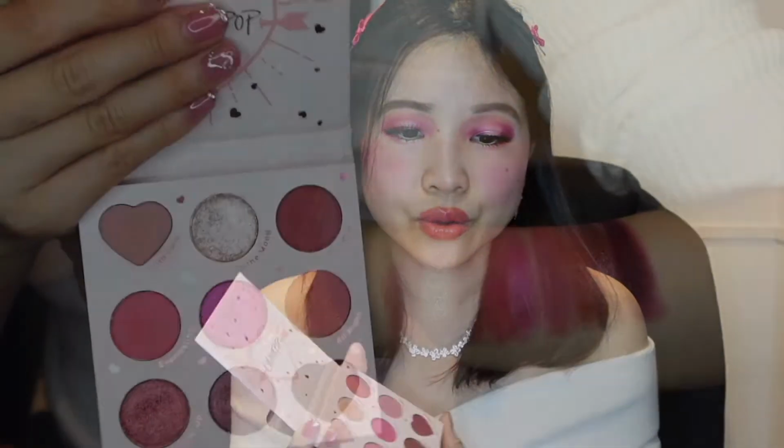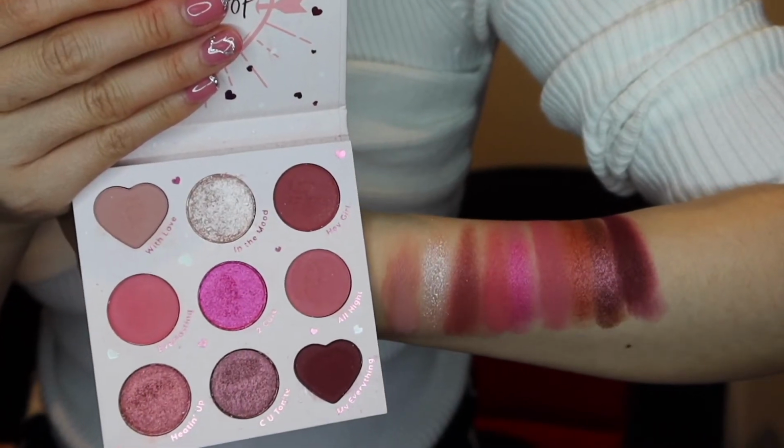So let me briefly sum up my thoughts on this palette while I roll the application footage for this look that you see on my eyes right now. In the Secret Admirer pressed powder palette, you get 5 pure matte shades and 4 shimmer shades.